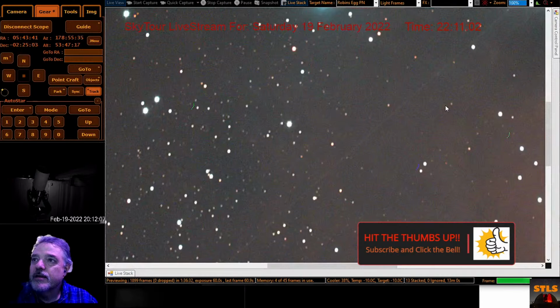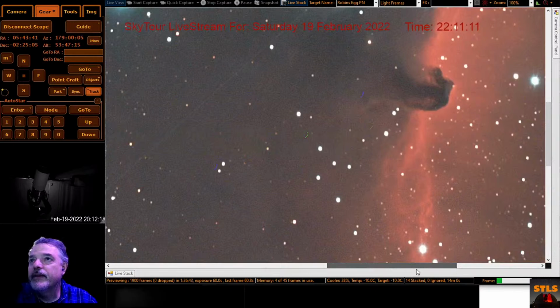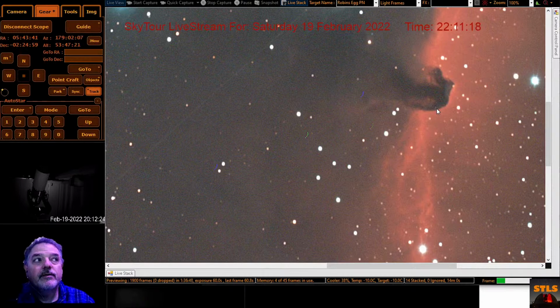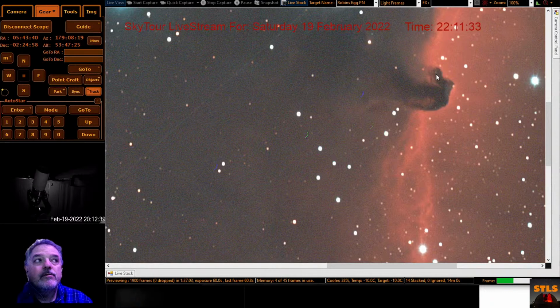Here's another one. Let's go into 100% now. And it looks pretty good. Let's just go over to the horse head. Okay, another thing that tells you it's a good night is whether you can see that star right there. See that star in the mane of the horse head right there? If you can see that star, it means that you've got a really good night and a good setup and good focus. And we've got all that. You can also see a star in the snout. That one's another little telltale sign.